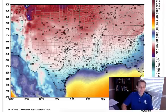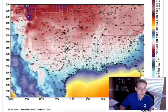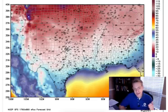Anyway, so what about temperatures? Let's take a look at these temperatures for the week here. And what we're looking at here are just off the surface. These are snapshots, so it's not showing you highs or lows. It's showing at 6 a.m. and at certain periods what the temperatures are going to be.